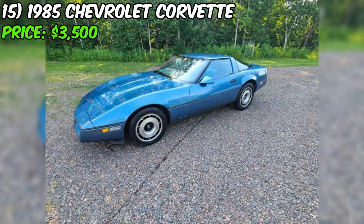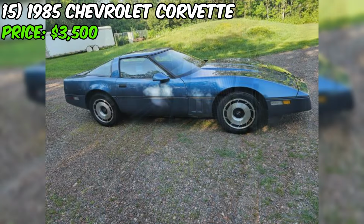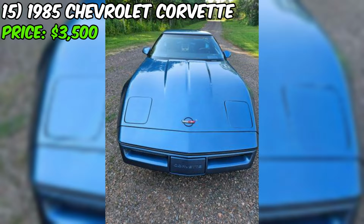Number 15. We've got a real treat for you. A 1985 Chevrolet Corvette that's ready to hit the road and turn heads wherever it goes. This beauty is up for sale on Craigslist for just $3,500, and let me tell you, it's an absolute steal. Now, I know some of you might be skeptical about buying a car that's almost 40 years old, but trust me when I say that this Corvette has been well maintained and is in good condition.